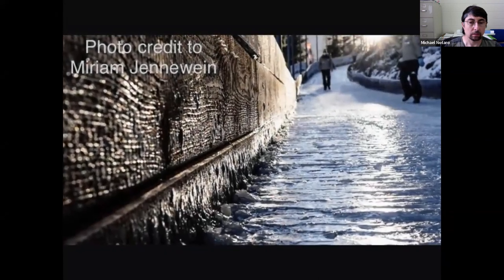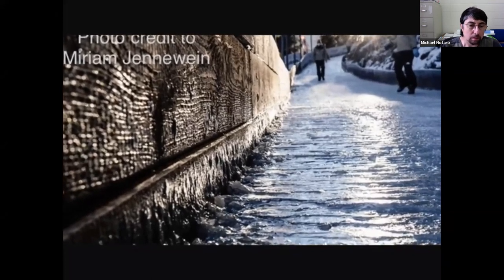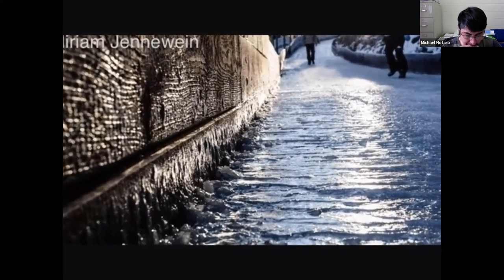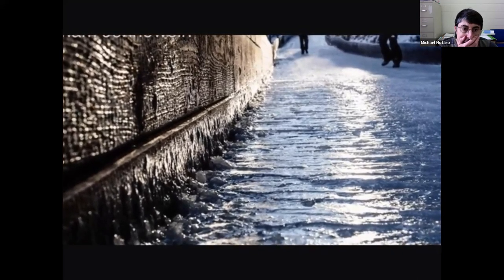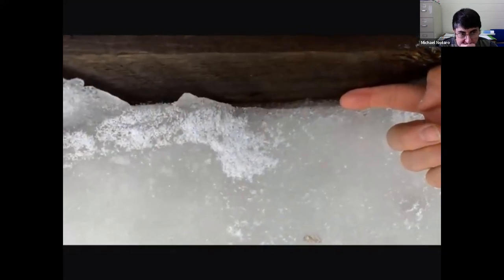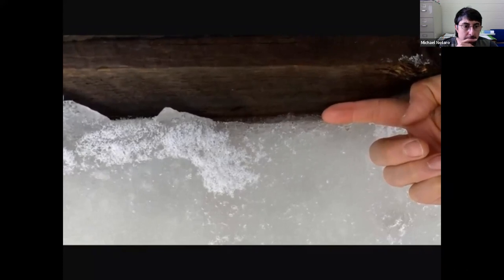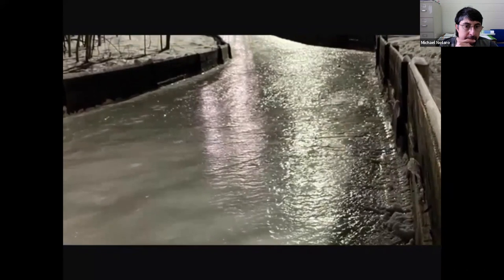Members of the club showed us pictures of the ice next to the side wall or boards. From the previous years, we noticed that the boards of the luge track are a dark brown color. During the beginning and middle of the luge season, the ice is right up against the boards, and in March there was a gap between the ice and the wall. Like the ice was being pulled away from the boards, but it probably is just melting close to the board.